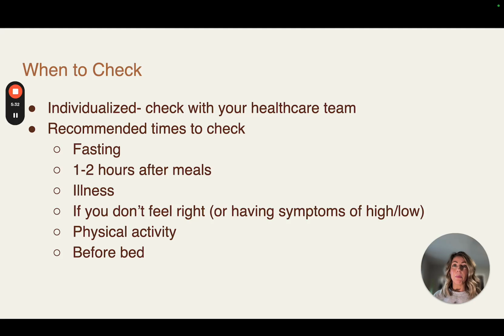When you're ill, typically we recommend that blood sugars are checked more often. If you're not feeling right, or having symptoms of a high or low, if you're familiar with that, then you want to check to make sure that the blood sugar isn't causing the symptoms of not feeling right. Physical activity, again, checking before, during, and after activity can be really helpful in understanding how that specific movement is impacting those levels. And then lastly, before bed. So again, key here, talk to your healthcare team about when you should be checking.